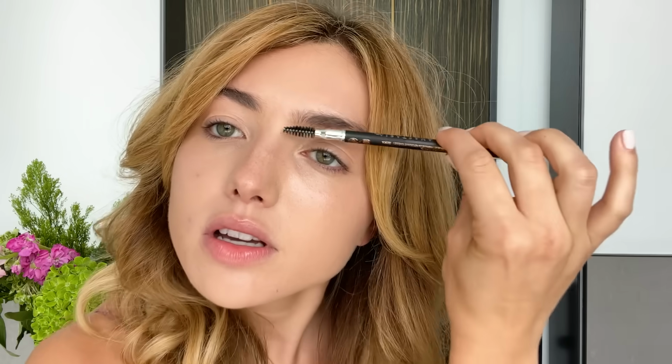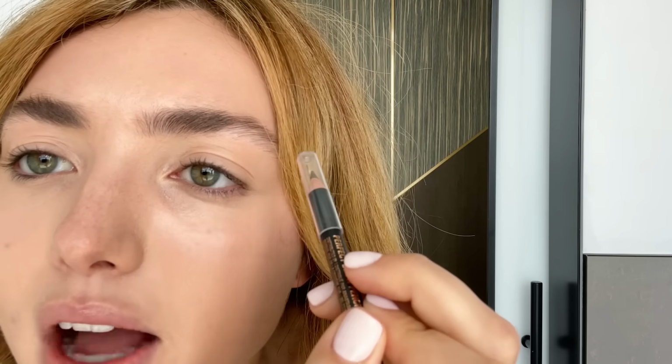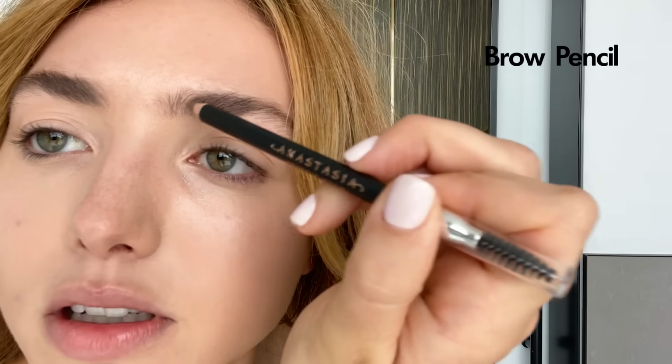One of my favorite steps, brows. The Anastasia Beverly Hills pencil and then the MAC Eyebrow Fiber Gel. On most days when I'm just, you know, going to train or have a chill day, I'll just use the brush. I've never seen my brows look so good. Brush them up as much as you can. And then while they're brushed up, if you see the spots, fill in the spots, then brush them back down.